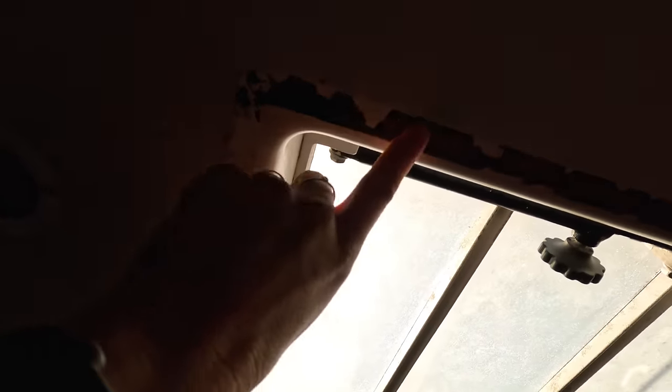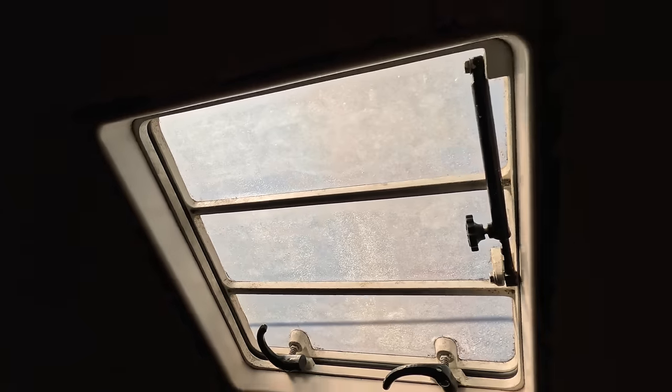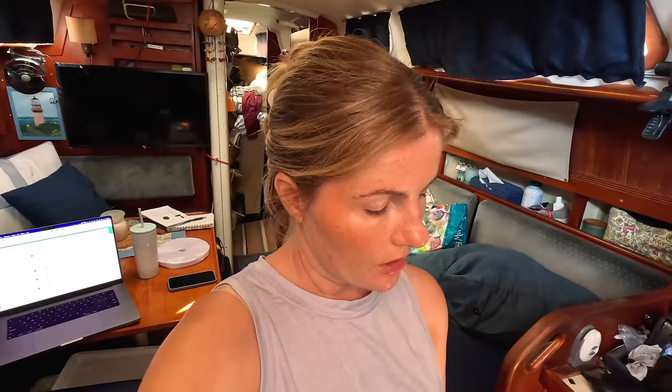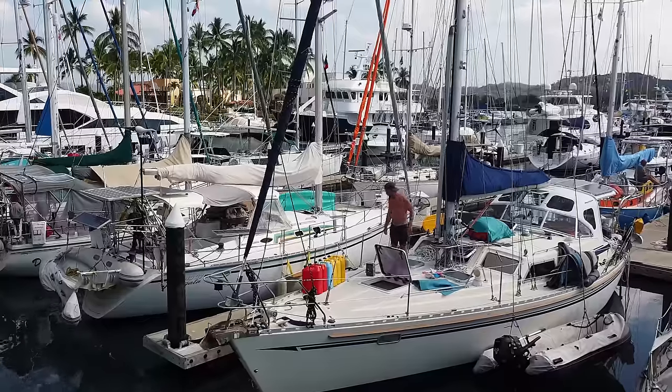This is like the old Velcro that's been on there for years and looks awful. I have my netting, which is super fine because the bugs in the Marquesas are supposed to be really bad. And our old ones are just shot. They have holes all over them. So I'm doing that today, and I'm borrowing Allie's sewing machine from Breaking Waves, setting up in the marina.